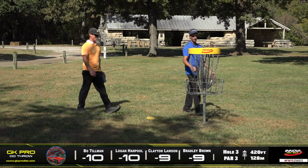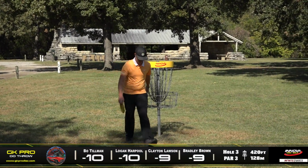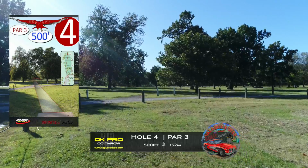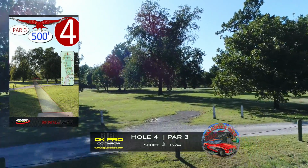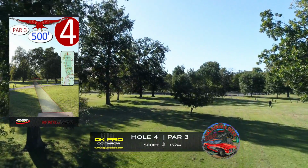Clayton's tapping in, making it look easy. Dude, he's just a relaxed guy. The way he acts, the way he talks, doesn't look like he's ever getting himself into a hurry or a bunch. That's awesome. It's good to see.